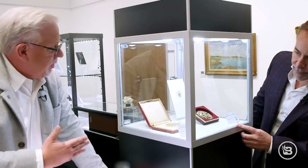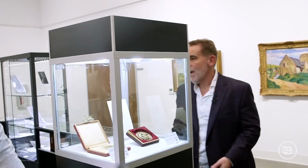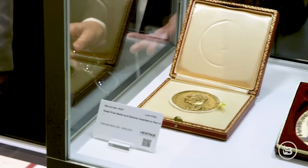And this was for economics. Yes, economics, and they've gotten really valuable. So families are looking at these, and this is $300,000 to $500,000. Wow. So maybe $1 million for a Nobel Prize, but they don't change hands very often. No, I wouldn't imagine.